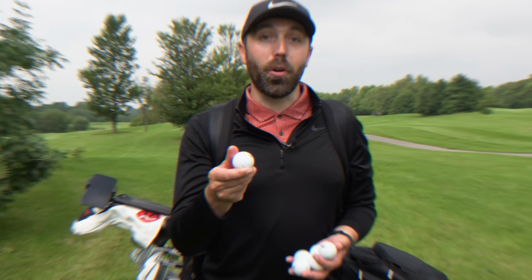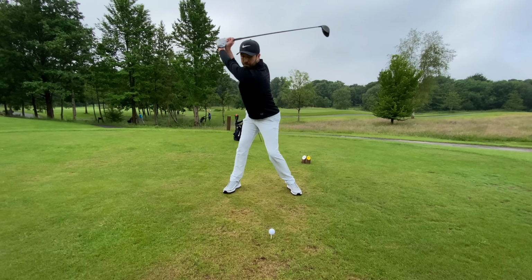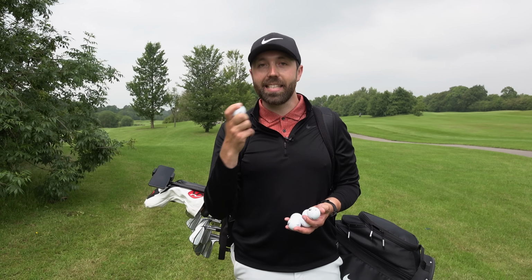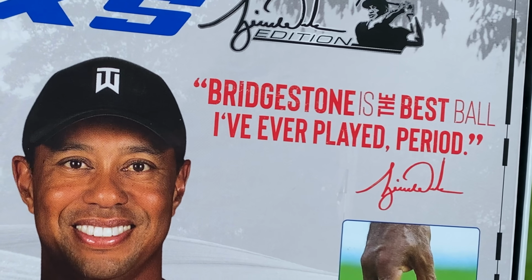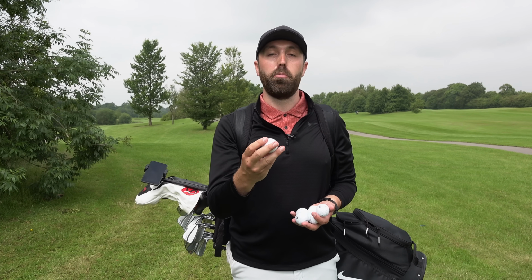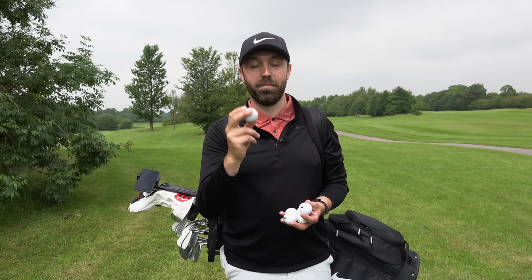Overall view on this golf ball, it's really good. I enjoyed it in every capacity, off the tee, with the irons, around the green, putting. Very, very good performance for me. I can see why Tiger Woods uses this golf ball. He says on the back of the box that it's the best ball he's ever played. I can kind of see that, if I'm honest, and I can see why so many of you asked me to review Bridgestone golf balls. I was very impressed with that. Very impressed indeed.